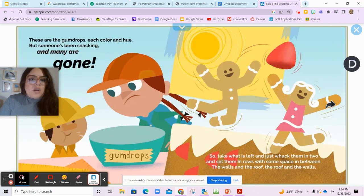These are the gumdrops, each color and hue, but someone's been snacking, and many are gone. So take what is left and just whack them in two and set them in rows with some space in between. The walls and the roof and the walls.